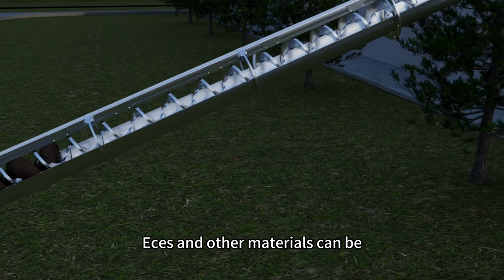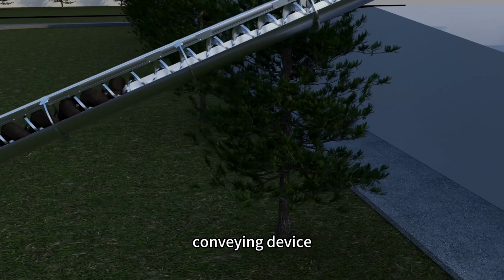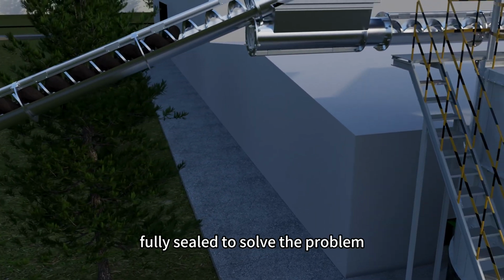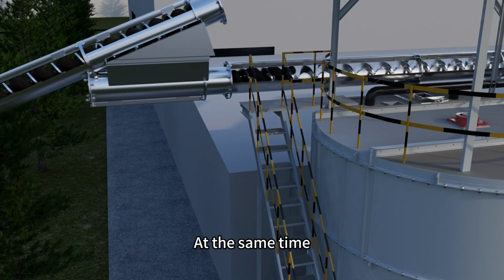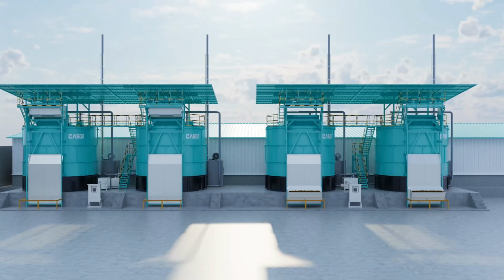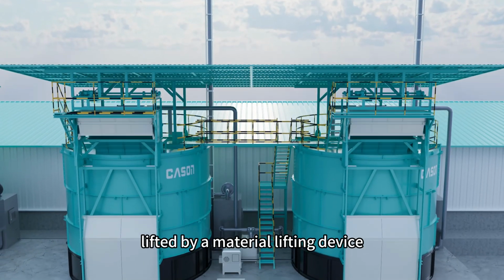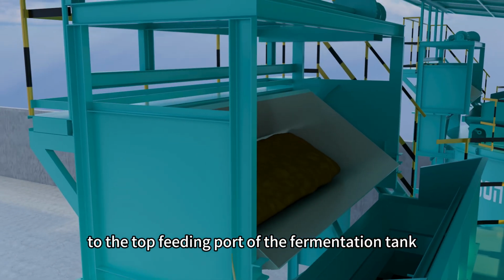Feces and other materials can be transported to the fermentation tank through a closed conveying device, and the entire transportation process of the system is fully sealed to solve the problem of fecal pollution. At the same time, cross-infection of fecal bacteria can be controlled to avoid secondary pollution, or the material can be manually transported to the lifting hopper, lifted by a material lifting device to the top feeding port of the fermentation tank.